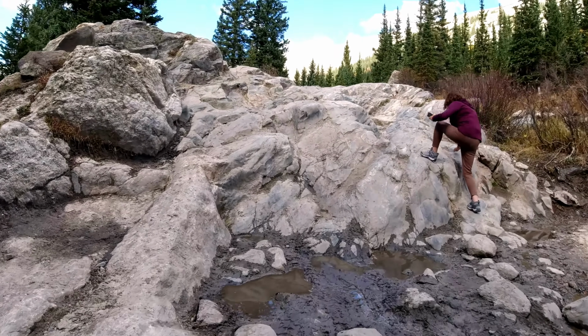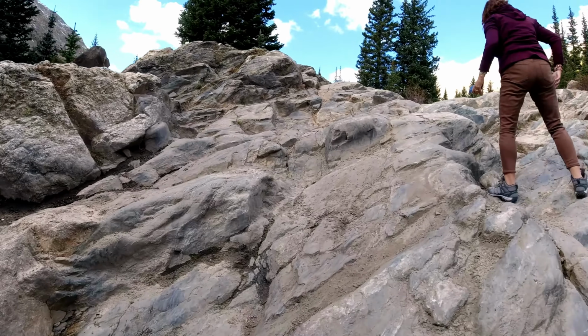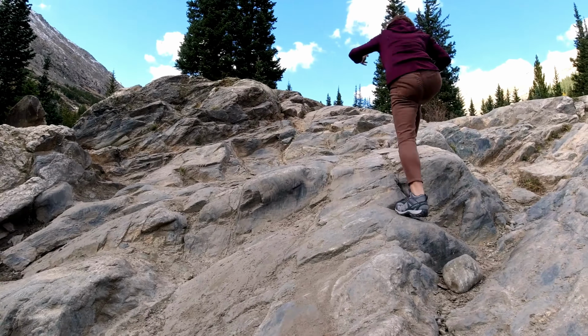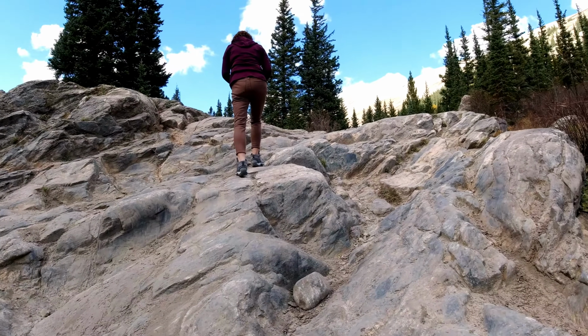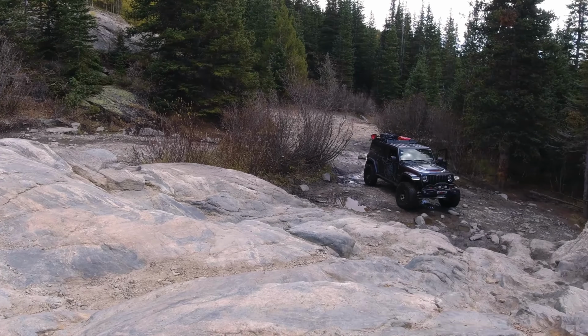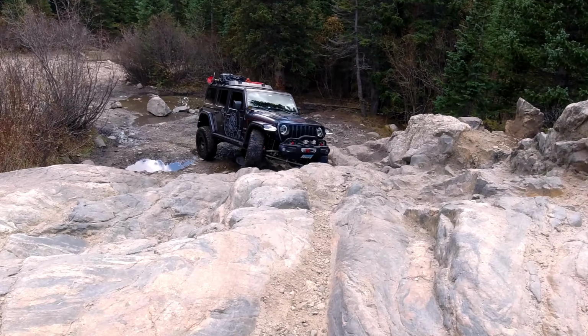And this brings us to the most difficult obstacle on the trail. About 16 feet high, some pretty rough granite. I'm always up for a challenge, so I wanted to try the hard line first. Alright, here's my first attempt, all the way to the left. Let's see if we can get any hookup on this.